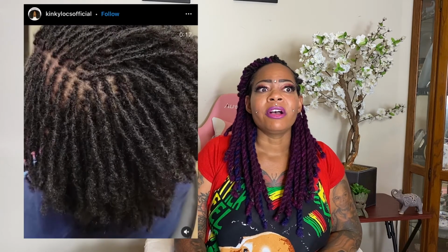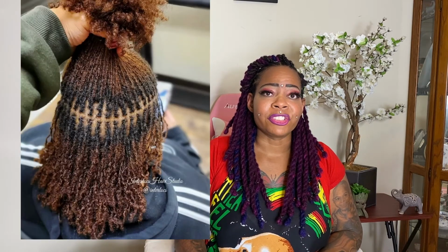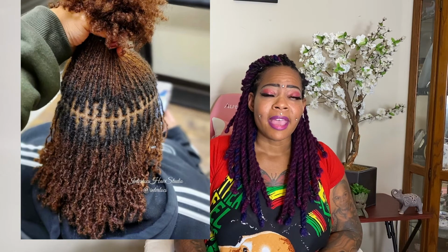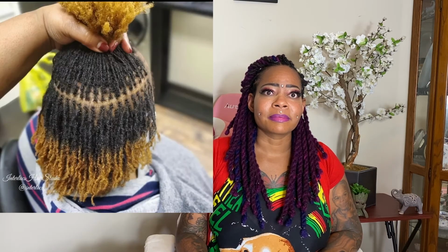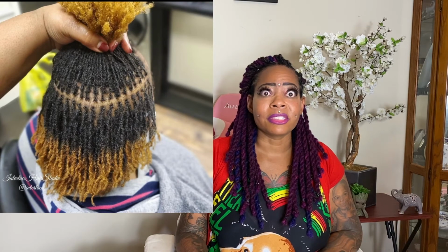these are actual pictures of what clients have shown me of what they're wanting done, between the Microlocs, even the interlocks. These are the pictures that have been sent to me, or they have shown me while sitting in my chair during a consultation. And yeah, they look like Sister Locks.